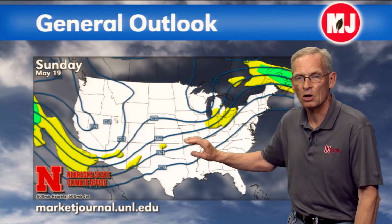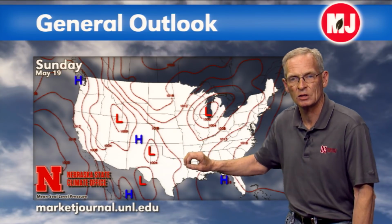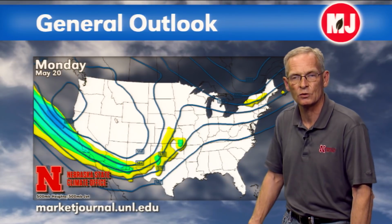So the thunderstorm activity from last night looks to be heaviest across northeast and south central Nebraska and also in southeastern Nebraska. We will see that generate more in the afternoon, and then tomorrow we'll start to see another piece of energy moving into the region. The main low moves out toward Michigan, another low in the Texas Panhandle. That will help to generate some thunderstorms, particularly across eastern Nebraska, with the heaviest of them in northwestern Iowa.